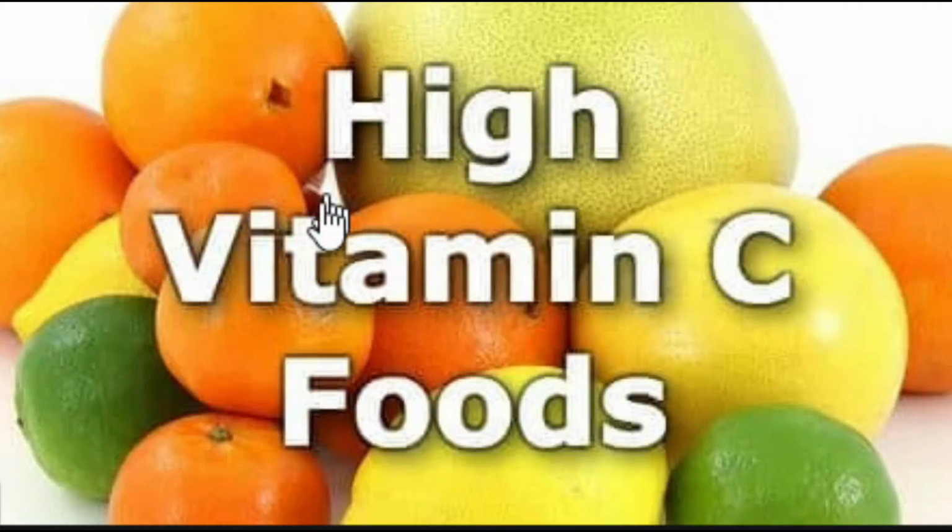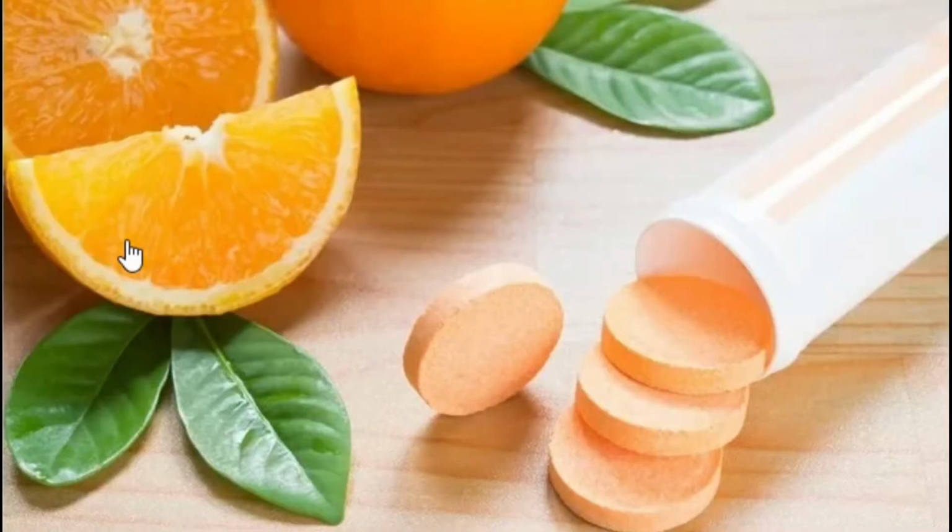Citrus is very important due to the high amounts of vitamin C. Sure, there are other foods, but I'll get into this in a moment on why citrus is very important along with some of these other foods. Fresh vitamin C is extremely important. Vitamin C from a tablet is not, and should be avoided.